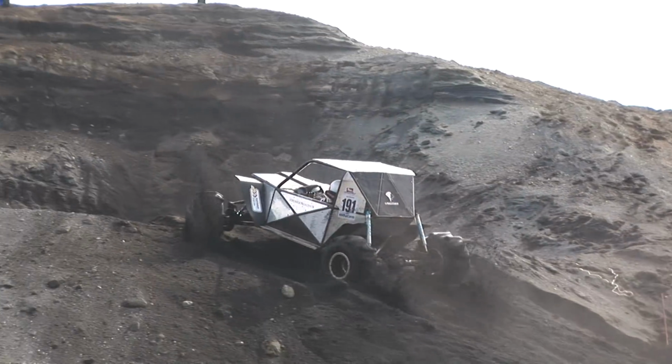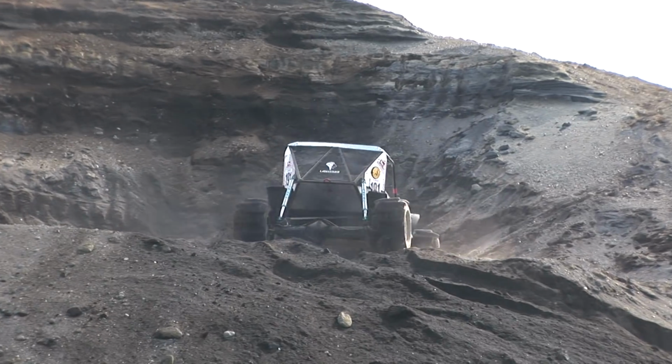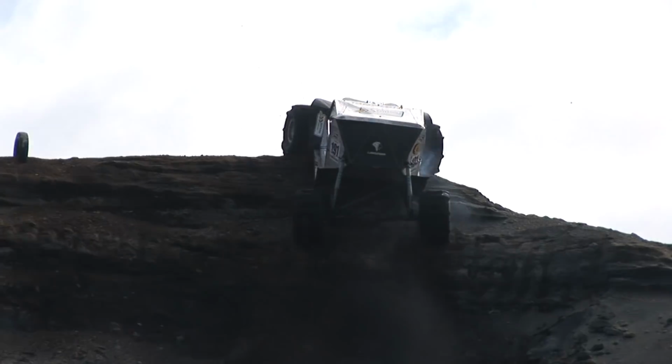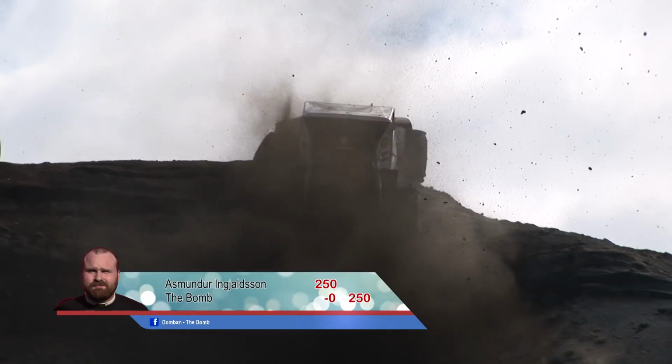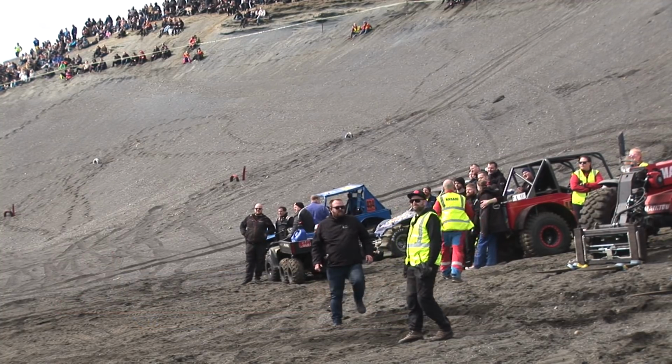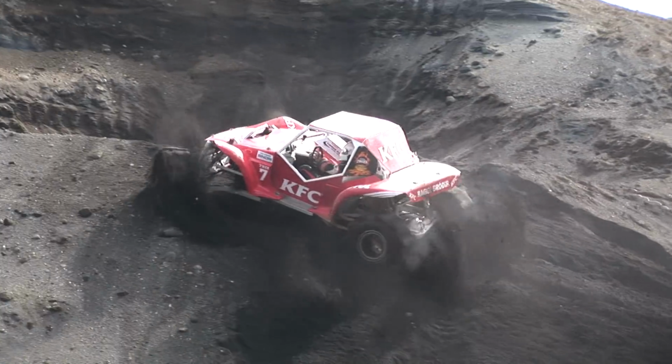Here's Ásmundur Ingjaldsson. Bomb. Crew seems to have fixed the engine issue that he had earlier in the race. He's going to do the same. Goes to the right, but does not make it well. And small stones are raining. Wow, 250 points.